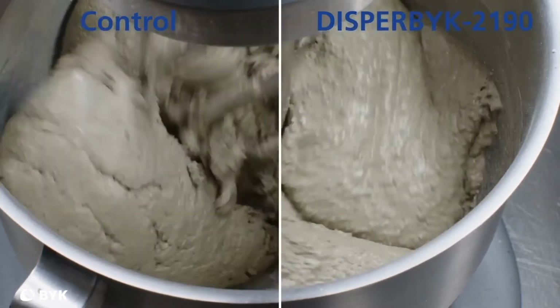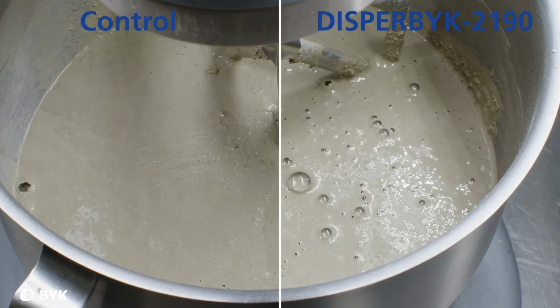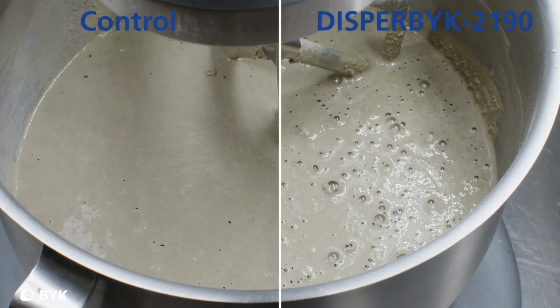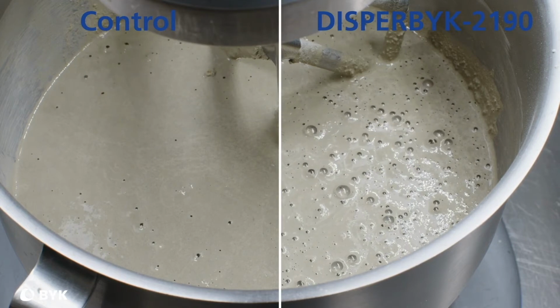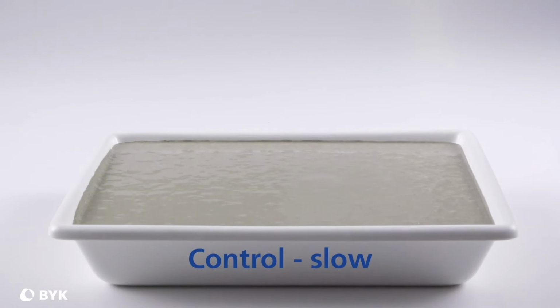On the other side, what happens with the flow properties? Here you see some air coming out much faster compared to the control, and this is based on the different rheology. It's not additional entrapped air. This is important to understand.